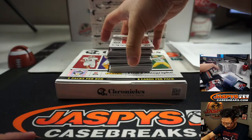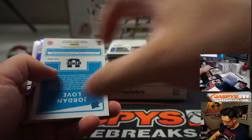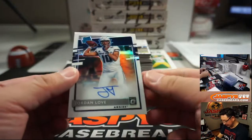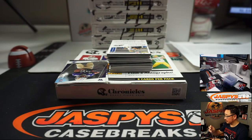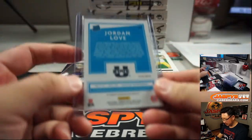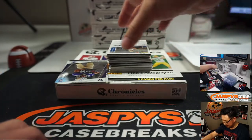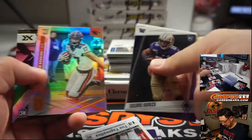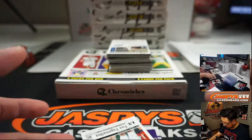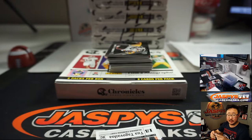Try to guess the NFL teams? No, I don't think I'll be very good at that. Still in the preseason. We got Jordan Love. Rated rookie autograph. Utah State. Right? Colin. They're the Aggies. Yes, they are. Malcolm Perry, Navy. It's for Christopher.